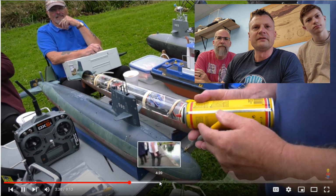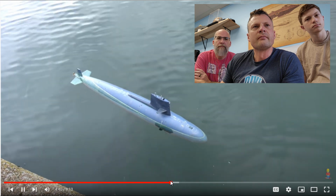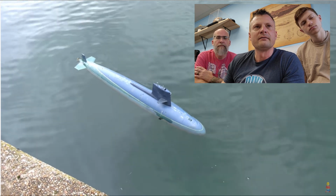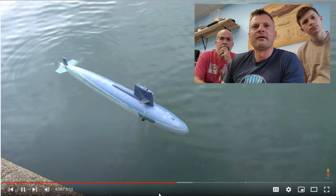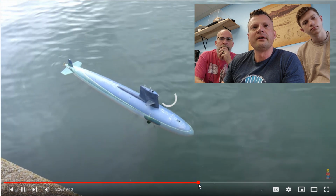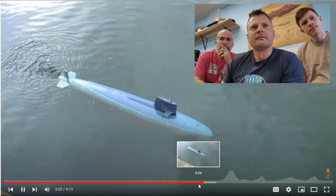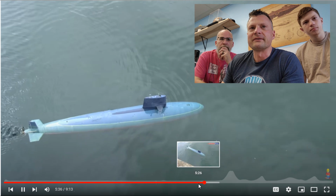All right, let's see what these things actually do. So that's Skipjack. Looks like 72nd scale. Probably a Mobius kit. If I remember correctly, he's dumping his ballast right now. Forward up a little bit. Yep, there you go. Yeah, it looks like his stern's a little high. It's not perfect trim, but it's pretty good.